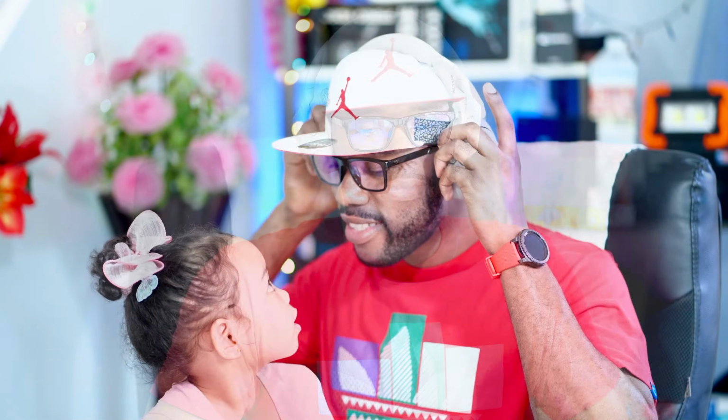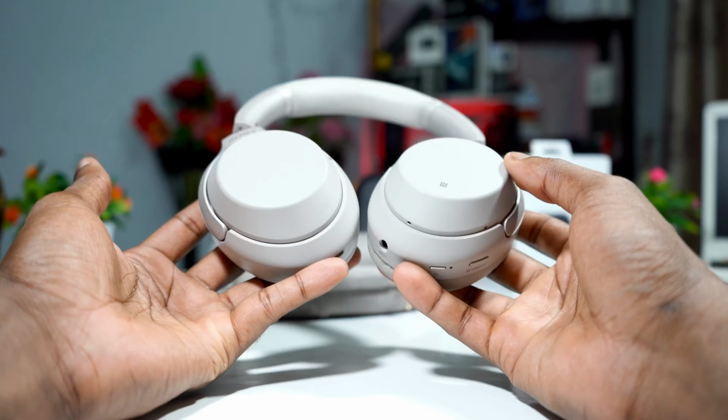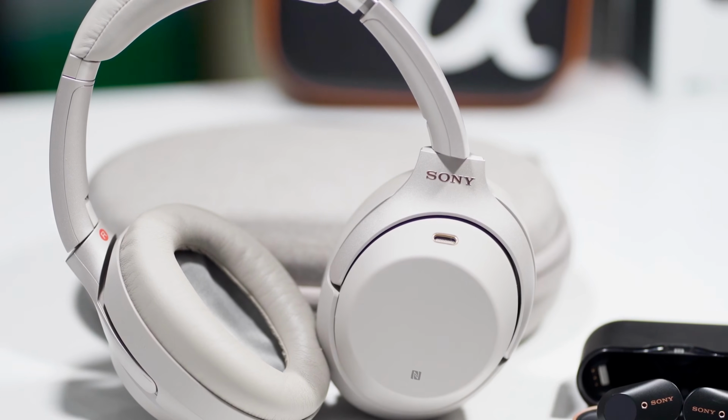It's going to be very comfortable. You can wear this all day. I mean, my friend told me he can wear this thing all day without having any issue because it's very light, very comfortable on the head. Yeah, so it's a great design. I love it. And the build quality is made mostly of plastic, hard plastic, but it looks and feels premium.